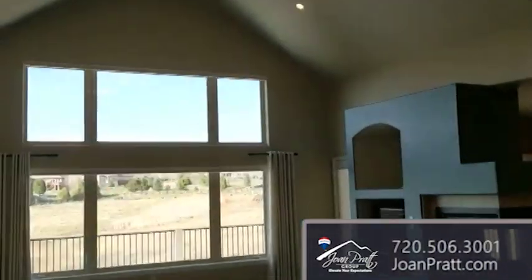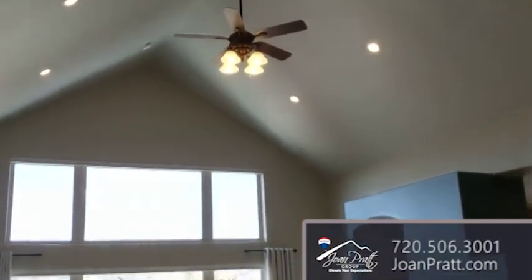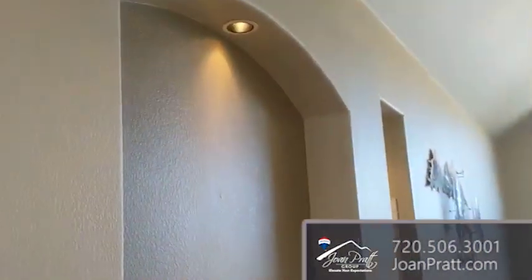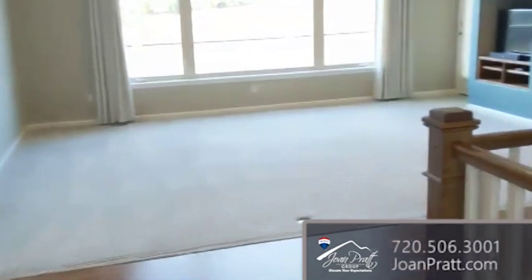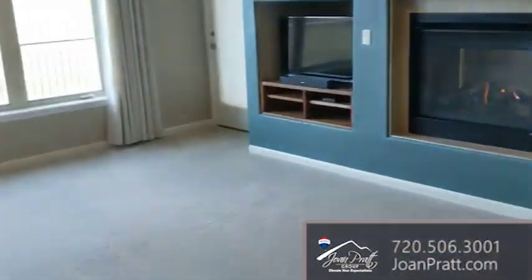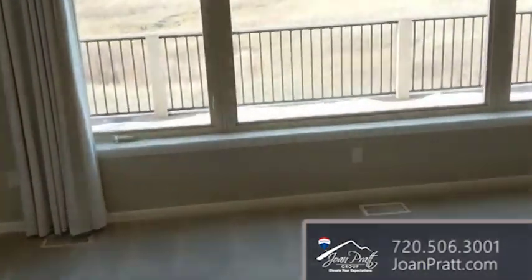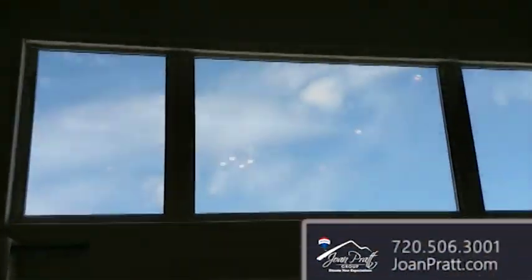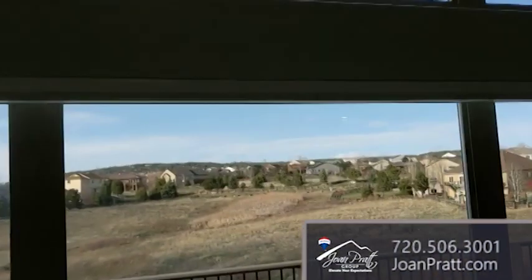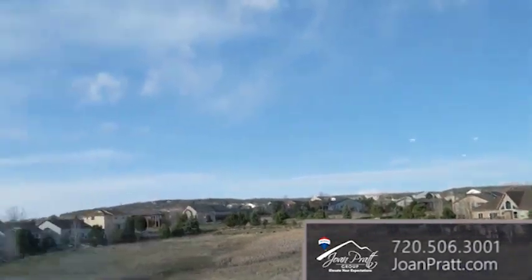This beautiful room with these gorgeous ceilings and ceiling fan, 3-sided fireplace, our niches that are lighted. You can see the staircase here. Truly a great room. There are remote control blinds on the top. And down here are those same ones that we actually, no, these ones have a string.